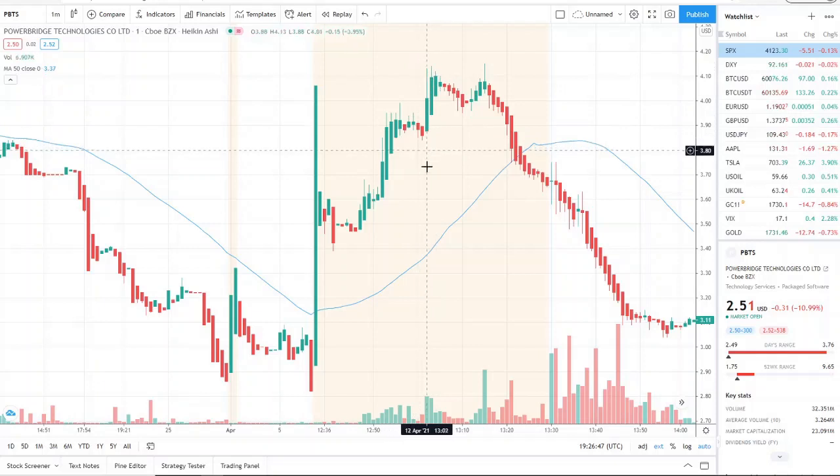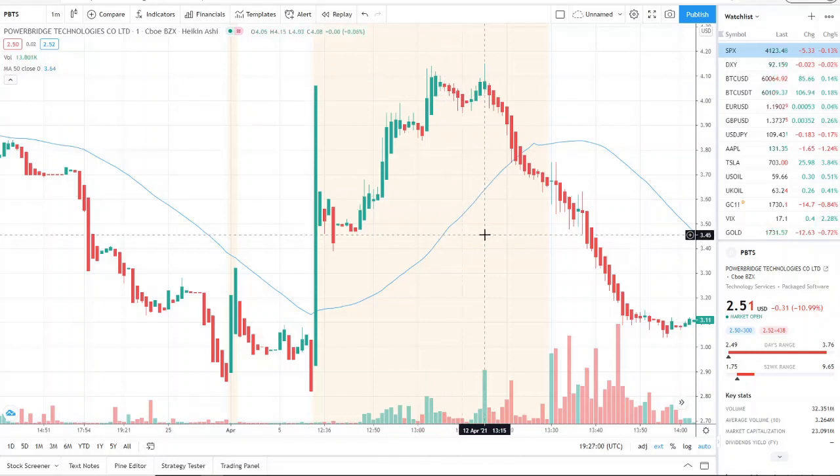The 5-minute to 30-minute workdays, I call it. And that right there was a 5-minute jump that gave us 10%. That's all we're really looking for, 5 to 10%. This one was a little bit closer to 8 to 10%, but that's what we look for, 5 to 10%.